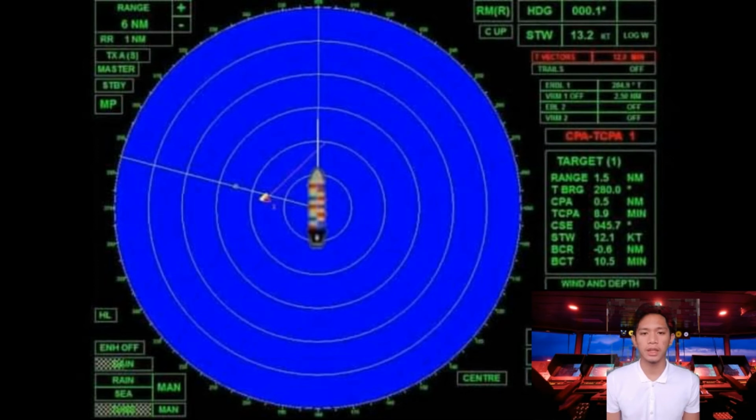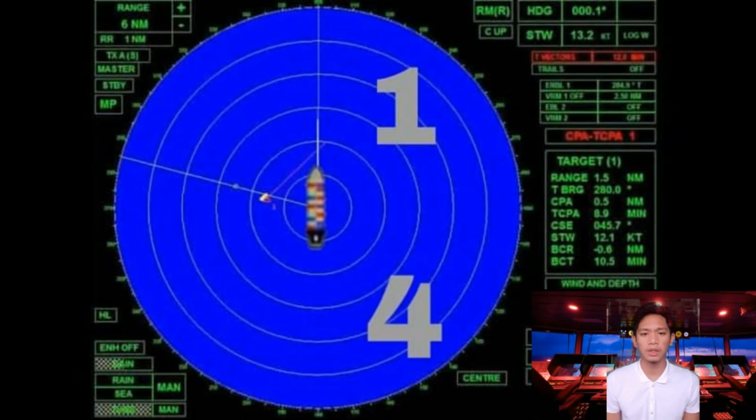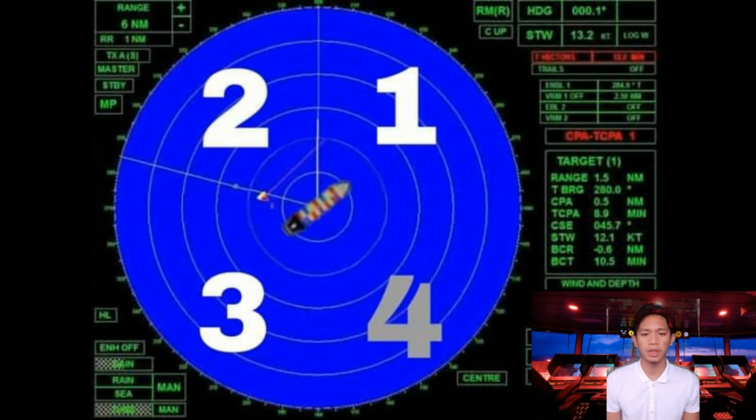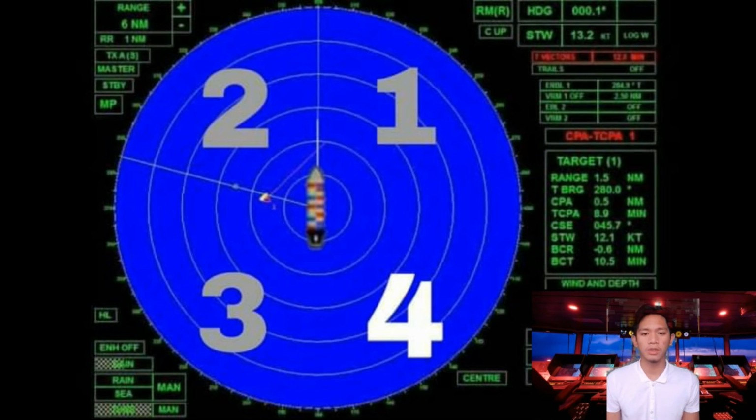Using the radar, we would identify our quadrants relative to our heading. Quadrant 1 is 000 degrees to 090 degrees. Quadrant 4 is 090 degrees to 180 degrees. Quadrant 3 is 180 degrees to 270 degrees. And quadrant 2 is 270 degrees to 000 degrees. When encountering vessels on quadrant 1, 2, or 3, the vessel shall alter its course to starboard. But if we encounter a vessel on our starboard quarter or quadrant 4, that is the only situation where we can alter to port to avoid collision.